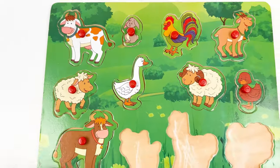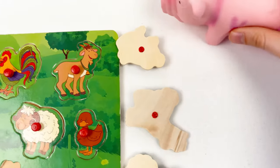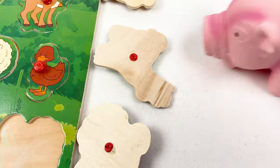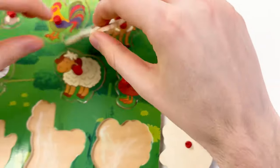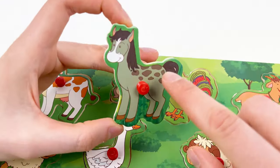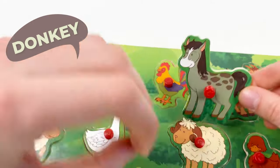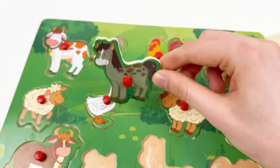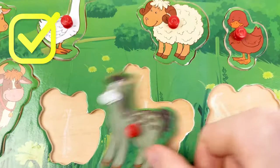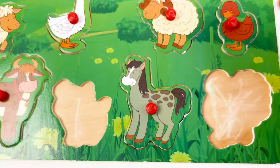And let's continue. We are left with three pieces. So Mr. Pig is going to help us and pick the right piece. This one. Okay, so let's take this one and turn around. Who do we have here? Do you know who that is? It's a donkey. So the donkey is trying to find the place. And here it could go. Great, well done. So we found a place for the donkey.